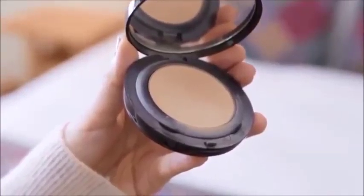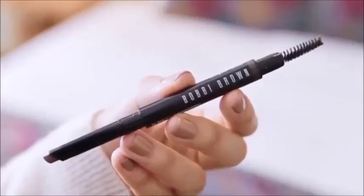I'm gonna set everything with some powder, so I have a big fluffy brush and my Laura Mercier Smooth Finish Foundation Powder. So here we go. Time to fill in the brows, so I have my Bobbi Brown Longwear eyebrow pencil here, and just gonna fill in them brows and make that brow game as strong as possible. This is my new favorite eyebrow pencil because it has a slanted edge, so it makes it really easy to fill in your brows.